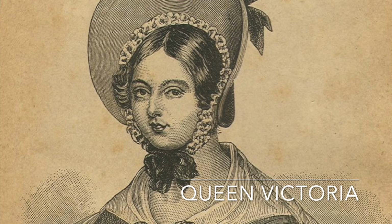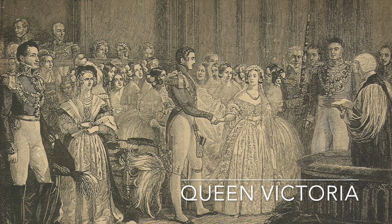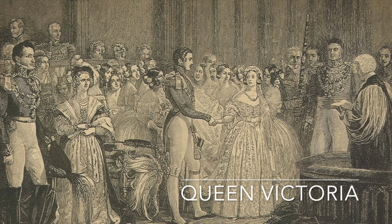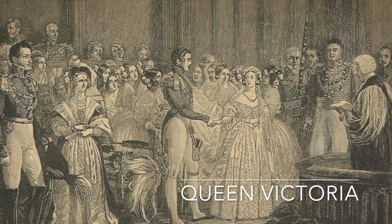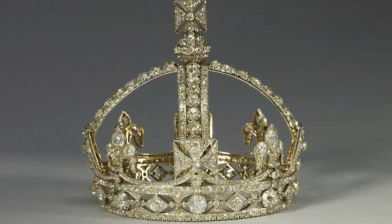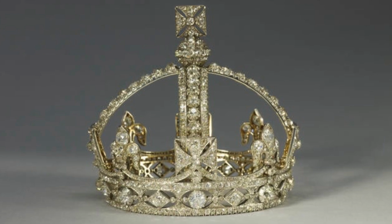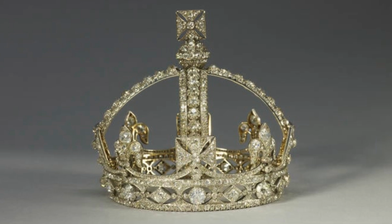mourning ensemble. By 1870, after nearly 10 years in seclusion, public opinion pressured Queen Victoria to return to a more visible role. To facilitate this transition, the court jeweller, Garrard, crafted a small diamond crown for her. This new crown made its debut when Victoria opened Parliament on the 9th of February 1871. She would wear this crown for Parliament openings only 4 more times, 1876, 77, 80 and 86.